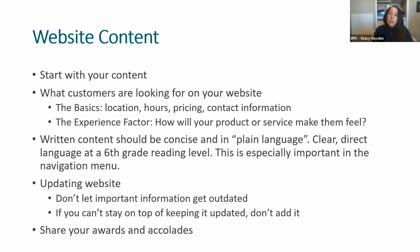So what I recommend is you really write in what's called plain language. You can look up plain language online. There's a lot of helpful information, but it's really just clear, direct language at a 6th grade reading level. You're not trying to sound too smart. You're not trying to make things complicated. You just want it quick and easy. That's what you're always going for when you're developing your website, is getting the information out quick and easy.